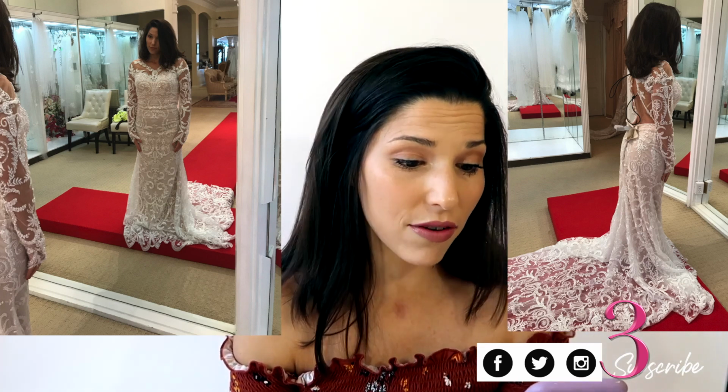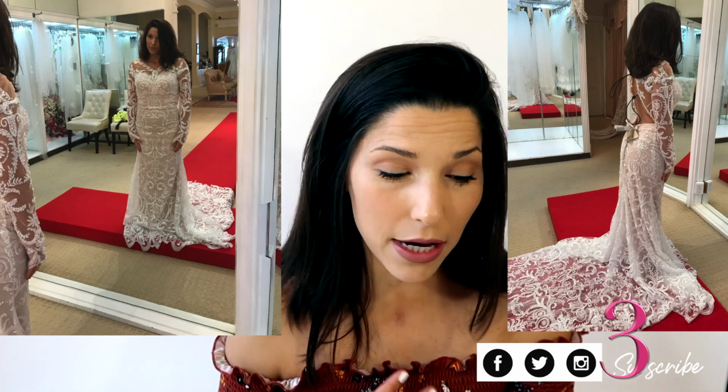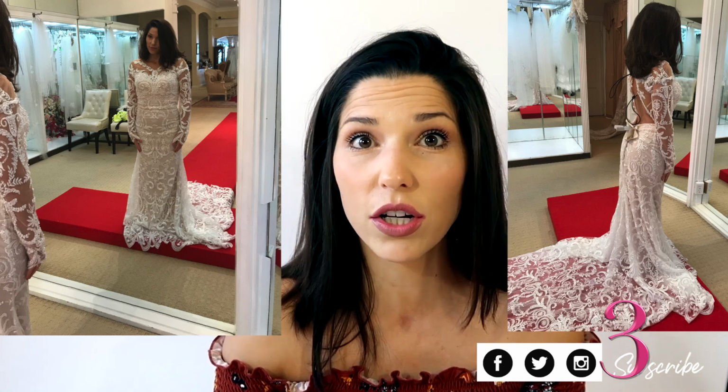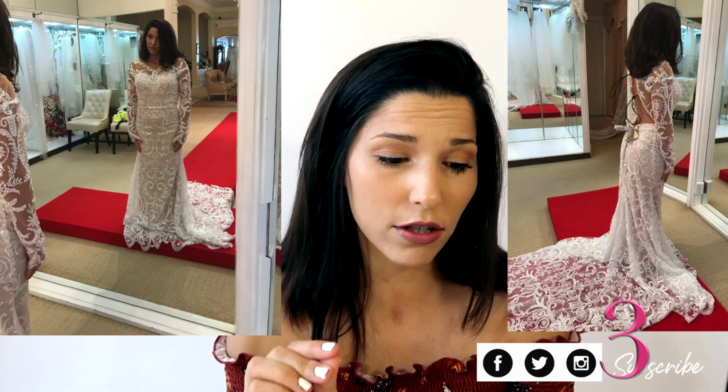I definitely think this dress would be beautiful on somebody with a bigger chest for sure. And someone that's a lot taller, tall with big breasts, you can pull this dress off, girl. If that's you, you can pull this dress off.